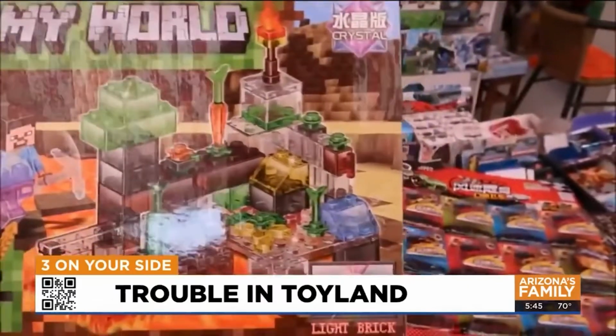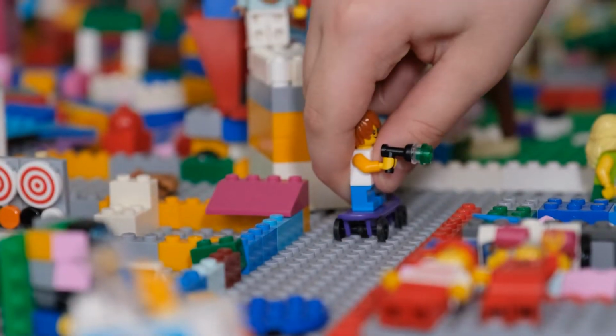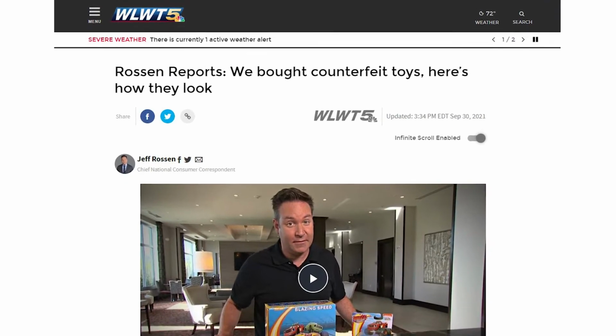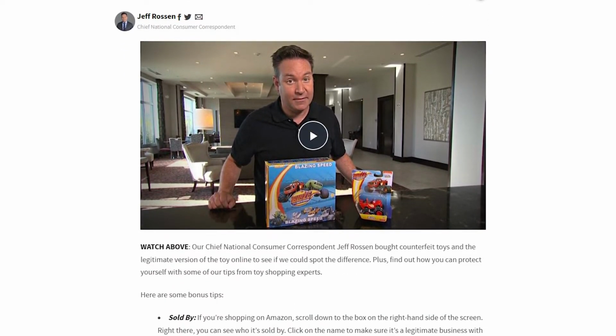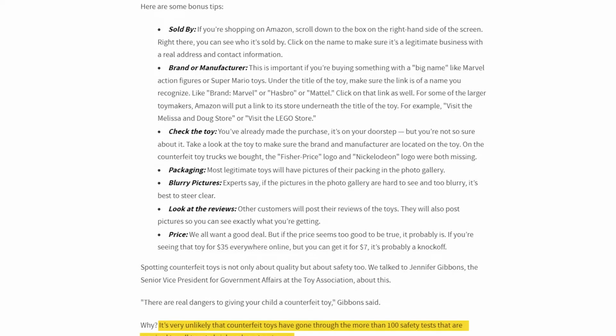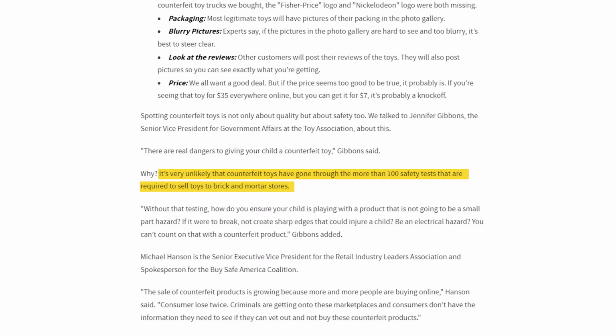But besides the obvious appearance and cheaper quality, it can potentially pose a danger for your child to play with these fake toys. According to reporting done by Jeff Rawson, a chief national consumer correspondent, counterfeit toys are unlikely to have undergone the 100+ tests that are required in order to be sold at brick and mortar shops.